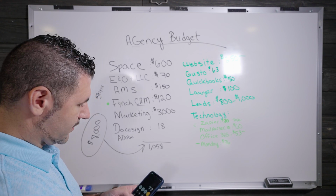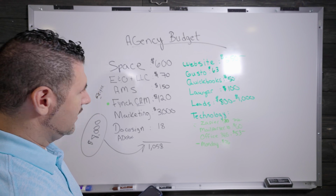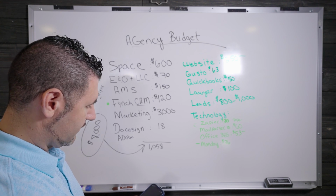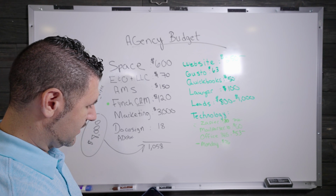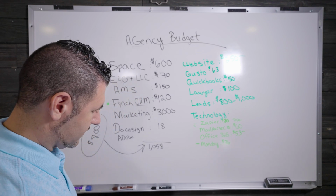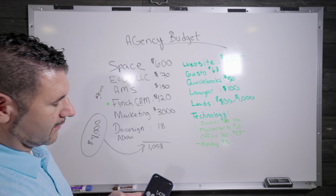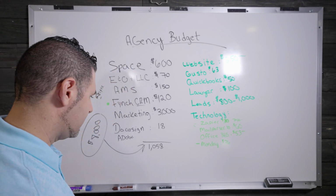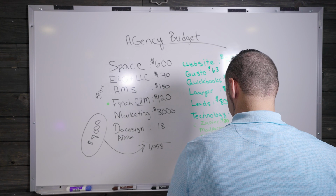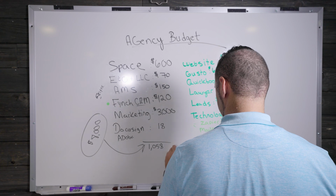Gusto's $63, QuickBooks is $50, the lawyer's $100, the leads we'll just say is $900, the technology is $30 plus $60 plus $53 plus $36. Actually, we're going to take out $24. We'll just do it per person, and take out $40 from that. So you're about $1,500 basically, give or take $15. So for us to do what we want to do as far as growing, you're going to spend about $2,500 to $2,600 per agent.